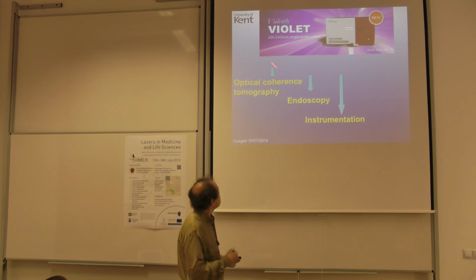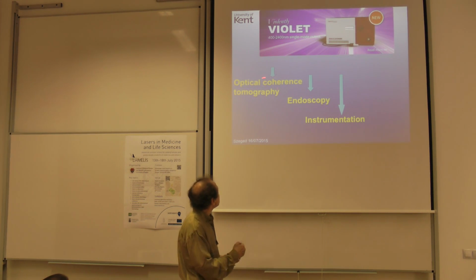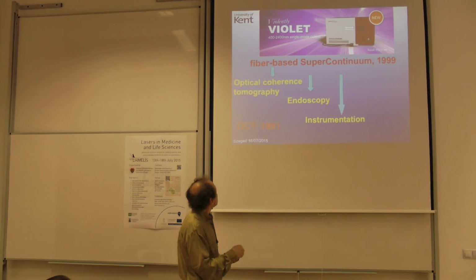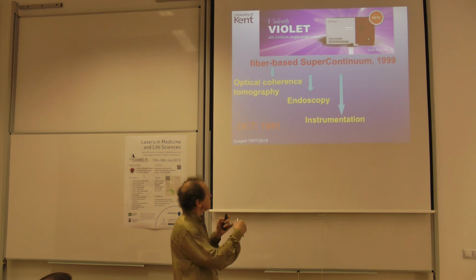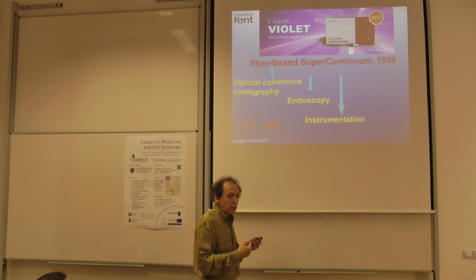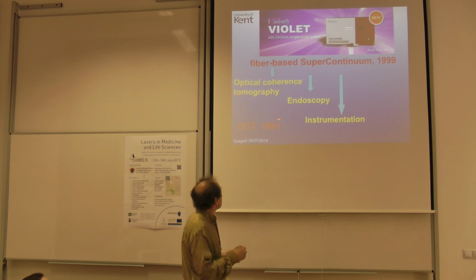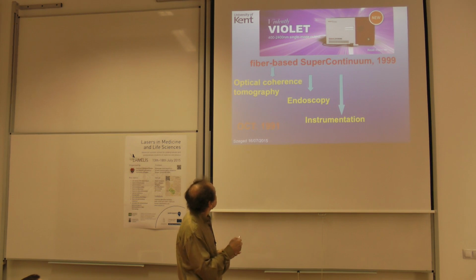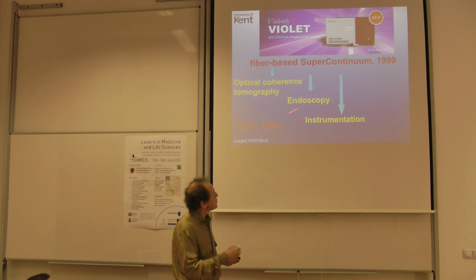They are all now being used in all types of applications, not only OCT and endoscopy, but also in instrumentation. You see the boundaries here. So it's interesting that we, performing research, now contribute to connect two quite recent technologies. One is OCT, invented in 1991, and the other one is the supercontinuum, invented in 1999. So these are the technologies which OCT research groups are putting together.